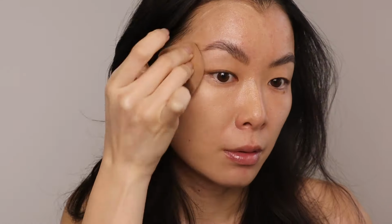I also want to mention I have oily skin. I forgot to say that in the very beginning, but it's in the title. So let me just show you guys what half the face looks like. I like using a sponge with this formula. I think it does a really great job of blending everything in.